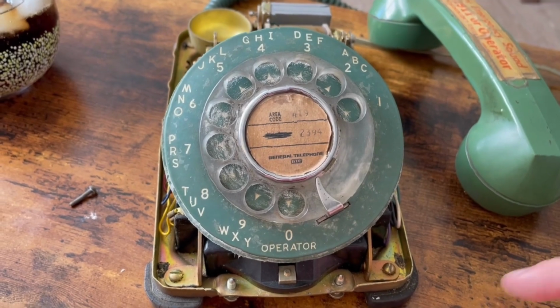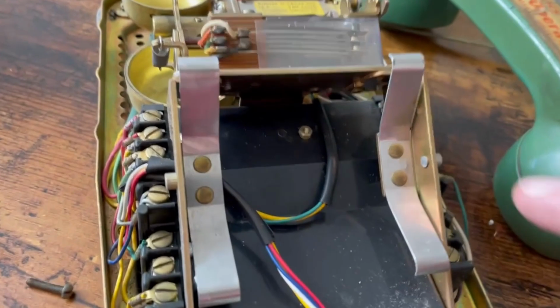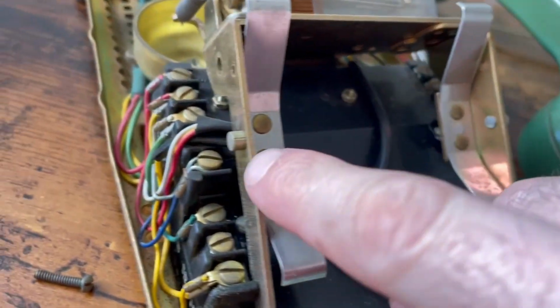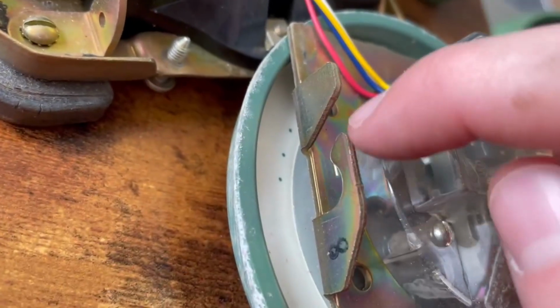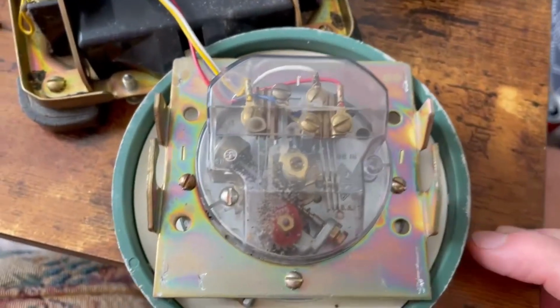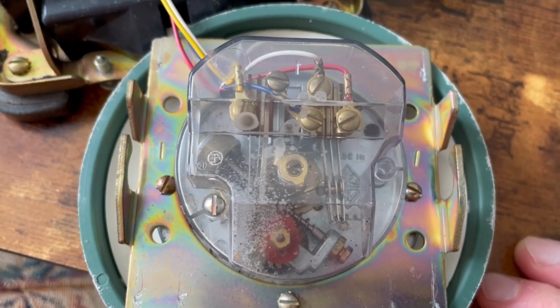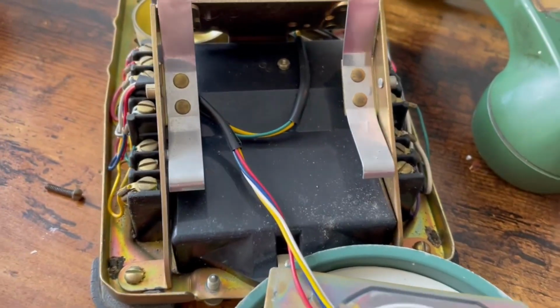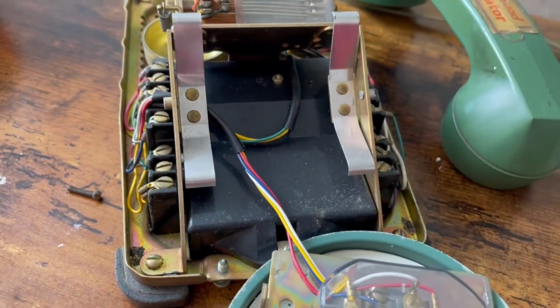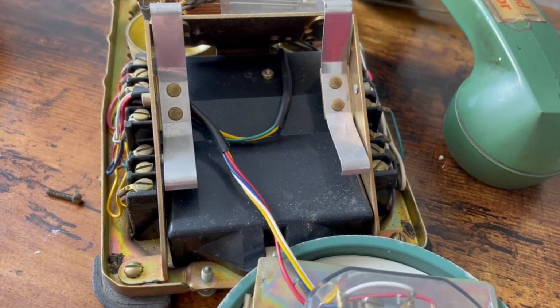So let me pause right here. These dials are mounted on a spring here, and they have a notch that holds them in place without having to mount them on screws, so you can easily take them apart. And this phone also has the potted network. The later ones had the printed circuit board.